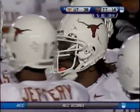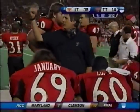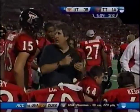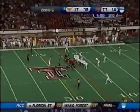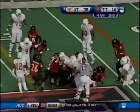Benson going over 1,000 tonight, 1,000 yards each of his first four years. Mike Leach's squad offensively, they've got to get something going. They're going to be running out of time here. What we're seeing tonight, I think, is the Texas offense that they envisioned going into the season. The balance between Vince Young and Cedric Benson, and also Vince Young's ability to throw the ball.